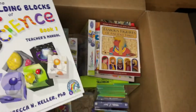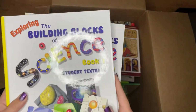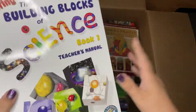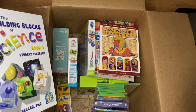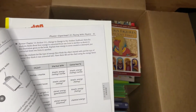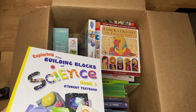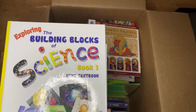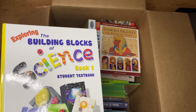Building Blocks of Science. There is the teacher's manual and the student textbook. And this is an actual hardcover book, and then the teacher's manual is a softcover book. And I do believe there is a student study book in here as well. I'll have to keep looking as we go through here. The teacher's manual just shows you what you should do, when you should do it. We also got the lab kit, and that was put up months ago because it came months ago randomly in a weird little box that I opened and stuck up on top of a shelf, so I did forget to grab that. We did Building Blocks of Science Book K for kindergarten.